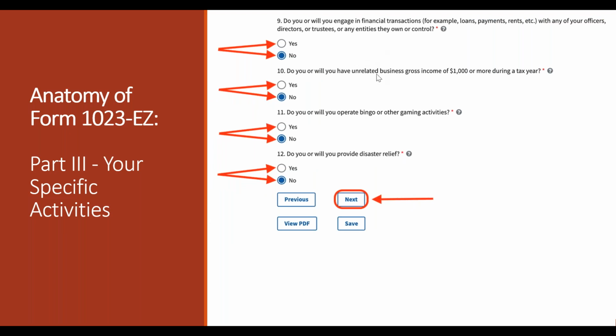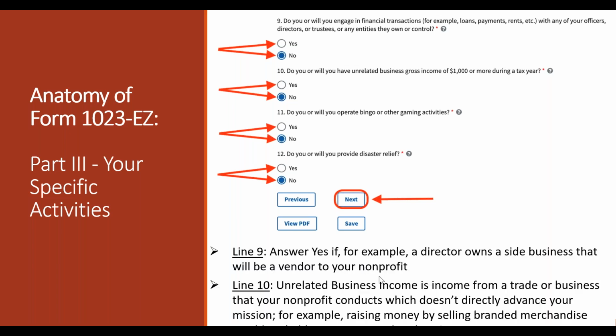So, do you engage in financial transactions? Do you have unrelated business income? Are you going to operate bingo or gaming activities? And will you provide disaster relief? So just answer yes or no, depending on the honest answer that you have to these questions. Just know that some answers might require the IRS to ask you some follow-up questions, although the chances of that happening are very, very low.